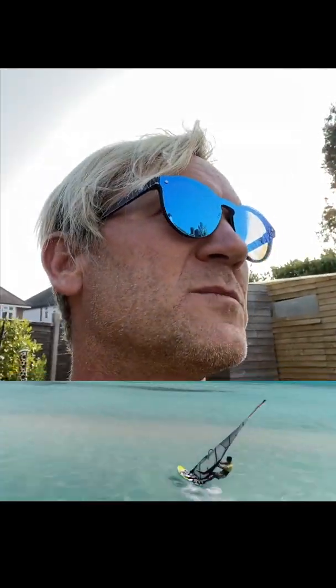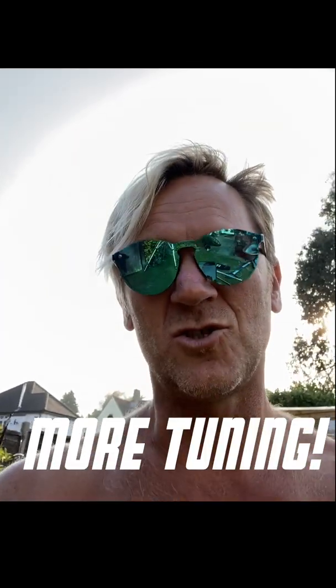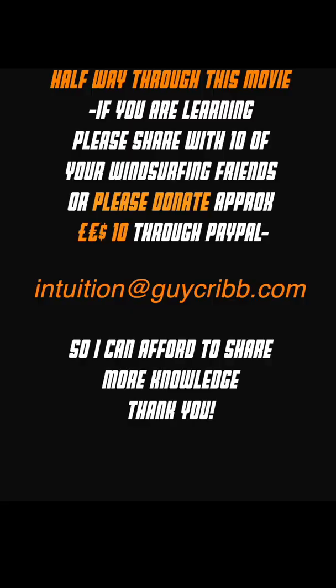If you buy a 100 litre board, the chances are it's got the right size fin and you don't need to change it. If you buy a wave board, for sure it's going to come with the right size fins. You don't need to change them unless you're a competitive windsurfer looking for the finest details. So generally, do you need spare fins? Do you need to invest in fins? Nowhere near as much as you do need to invest time into your tuning, tactics, and your technique, which is exactly what Windsurf Intuition provides. Tuning, tactics, technique.